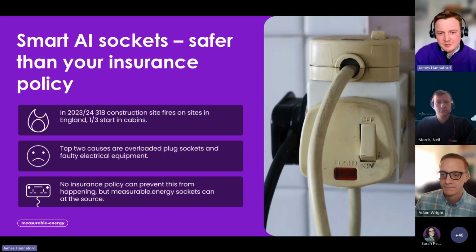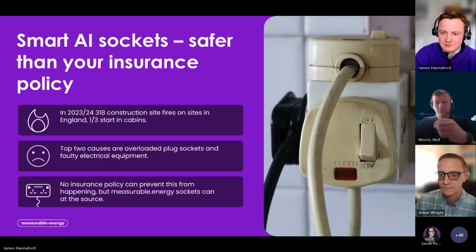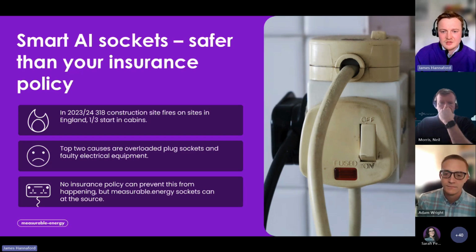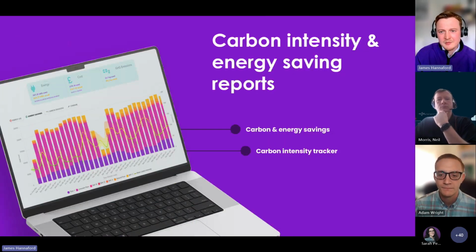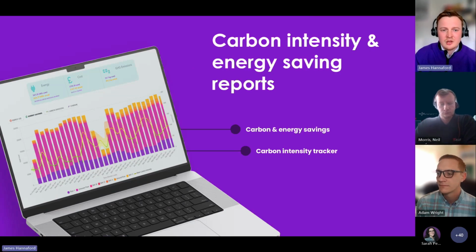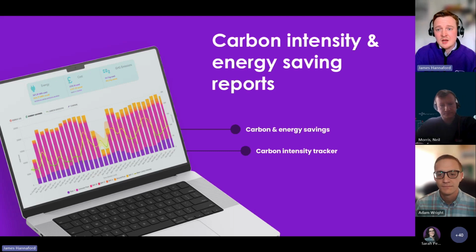Okay, so we've talked about net zero. We talked about the biggest mistake with drying rooms, and we've talked about the safety policies, but something that goes along with all of this in energy and carbon reduction is how to report on it. So within our platform, we align the carbon intensity with the energy use. So when we come to turn things off and on, we can tell you how much carbon and energy you've used and how much carbon and energy you've saved. This is really, really, really useful.